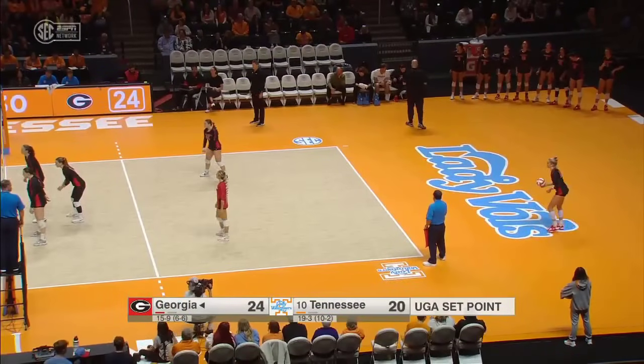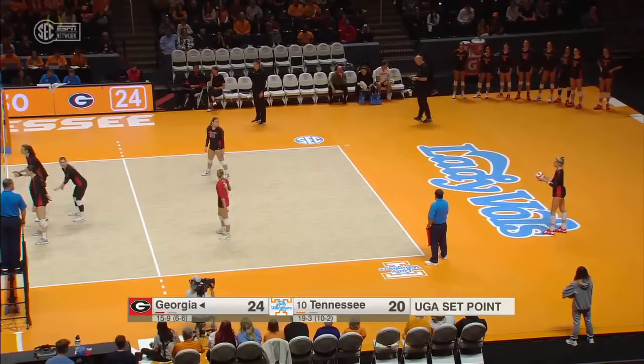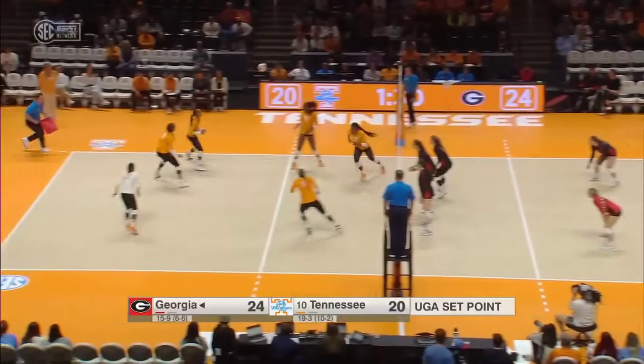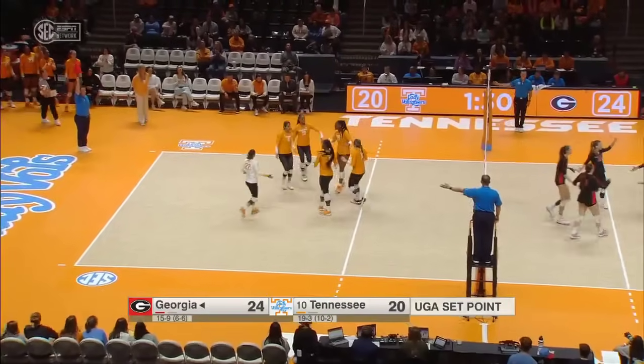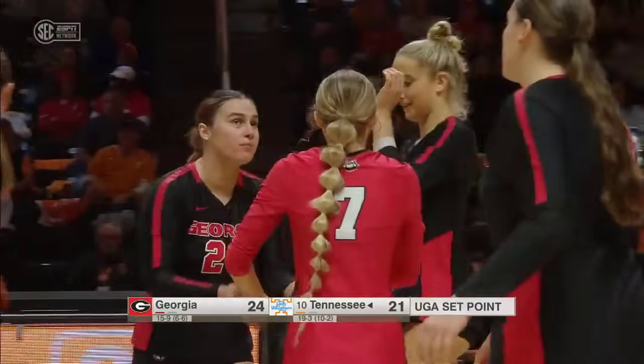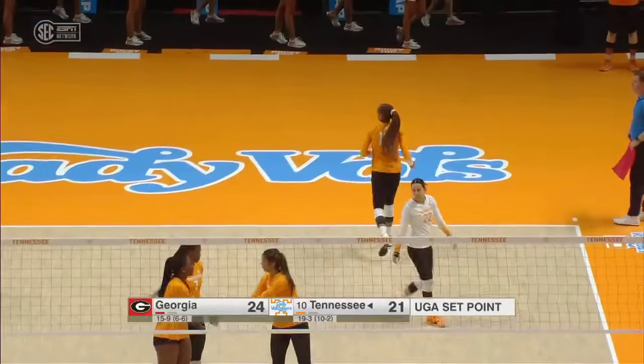It is set point for the Bulldogs. They will have a string of them to come. Haugen on the serve. That is long and wide. Service back to Tennessee. Tennessee's still in this.